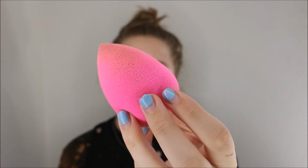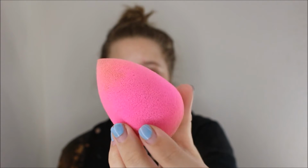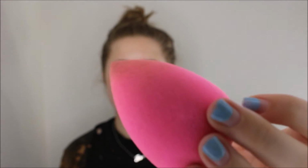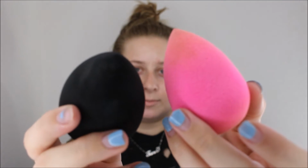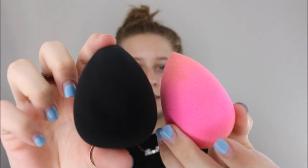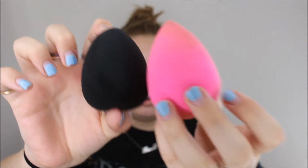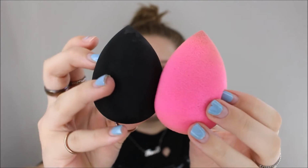It is just an egg-shaped sponge. This is the texture of the Beauty Blender up close. I'm sorry about the dirtiness of it. It has holes throughout it, so that's how the texture looks very up close. I'll just show you how the AOA Wonder Blender looks compared to it. It's just a smooth surface, so it's not allowing product to really soak in as easily. However, I don't think it soaks up any product at all. I feel like they both soak up the same amount of product.